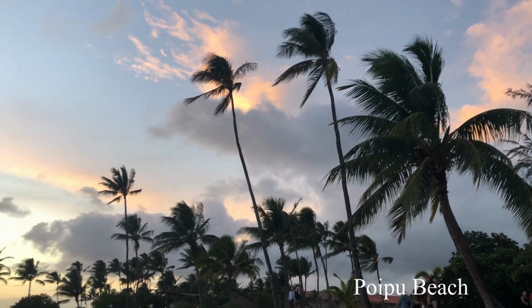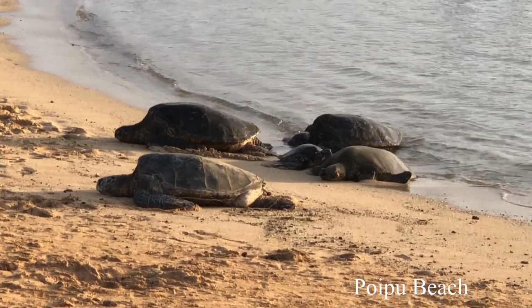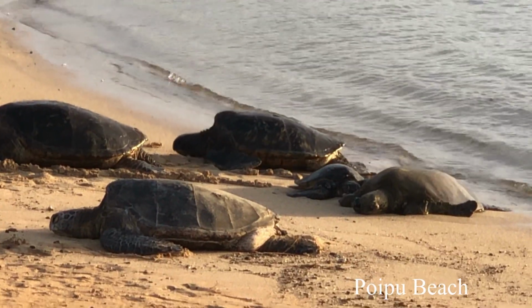Similar story with the turtles. Every night they would really slowly work their way up onto the shore. And we'd stand around for 30 minutes or an hour just watching maybe 20 turtles come and work their way up the shore, all the way until the sunset.